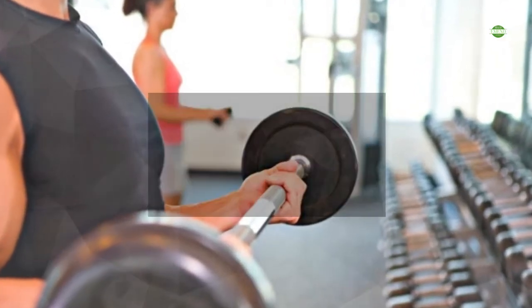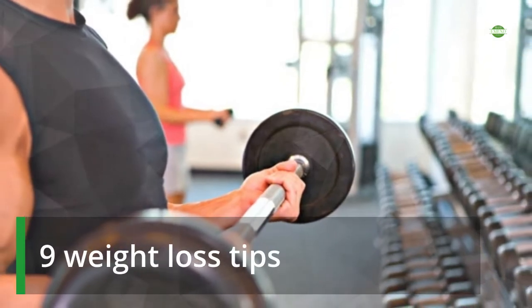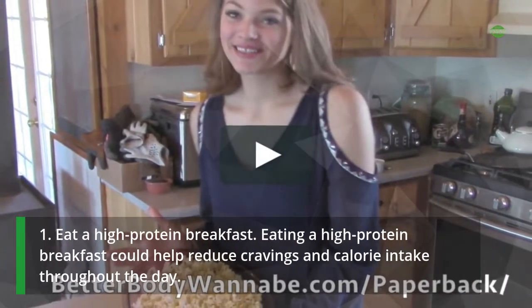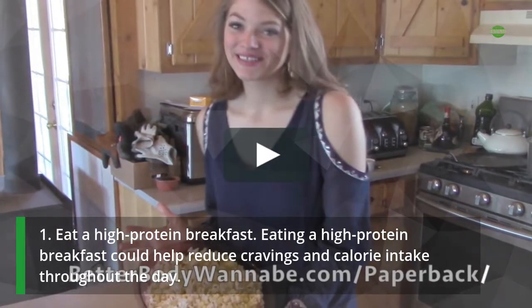How to lose weight faster. 9 weight loss tips. Here are 9 more tips to lose weight faster. 1. Eat a high-protein breakfast. Eating a high-protein breakfast could help reduce cravings and calorie intake throughout the day.